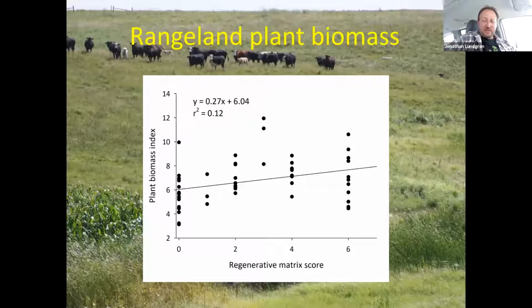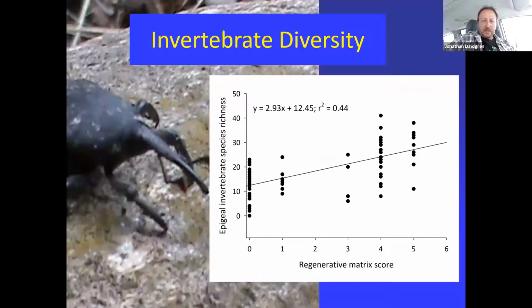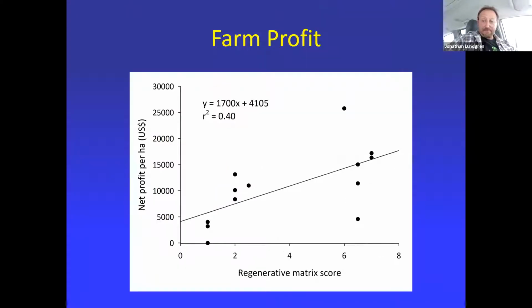Plant biomass in rangelands in the northern plains goes up as we start to increase there. Invertebrate diversity, this is in, I believe, almonds or corn. I'd have to go back and find out. Almonds out in California, corn in the upper Midwest. Profit, this is from almonds, ends up going out.